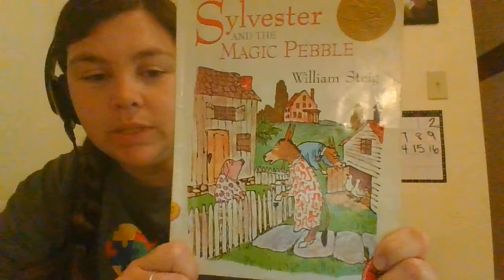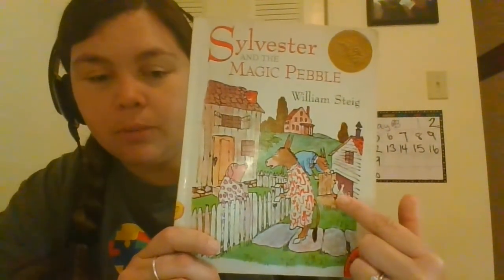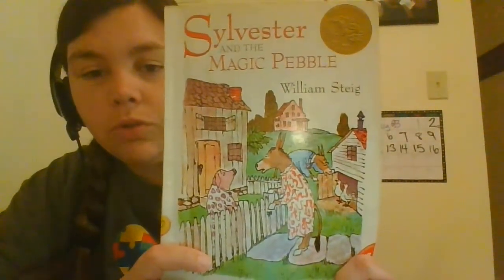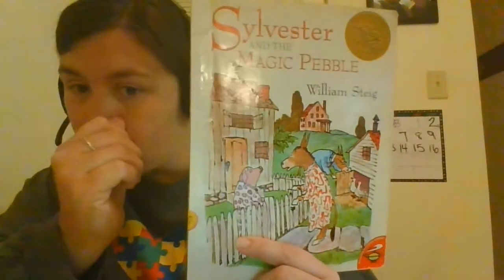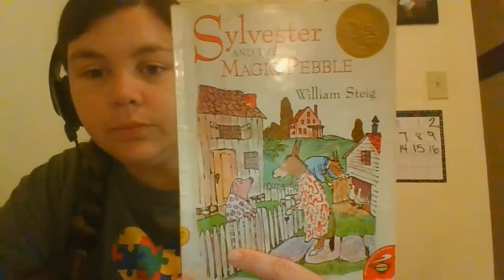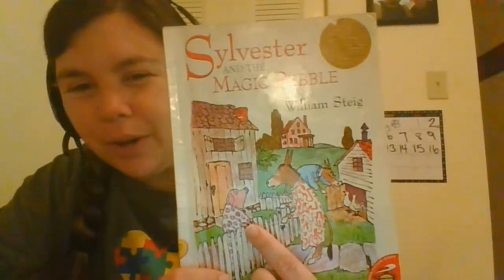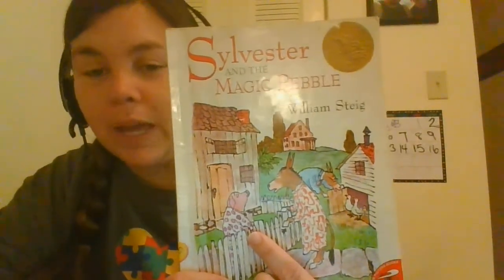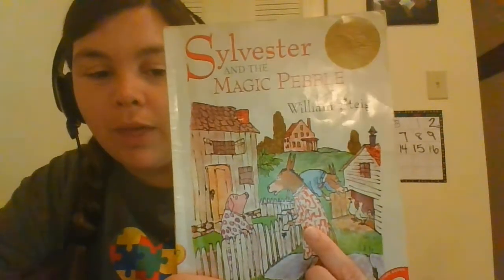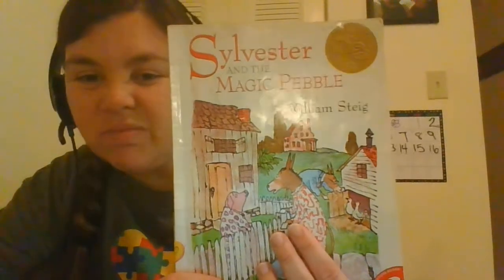Yeah, I see some houses. I see a couple donkeys, a couple chickens, a pig. Do you think the story will be real or not real? Yeah, donkeys and pigs don't usually wear clothes, so I'm thinking this is a made-up story, a pretend story, and we call that fiction. It's a fiction story. It's not real. Okay?